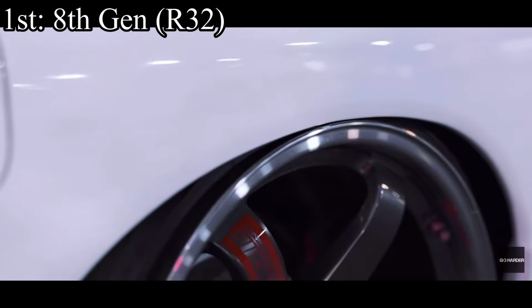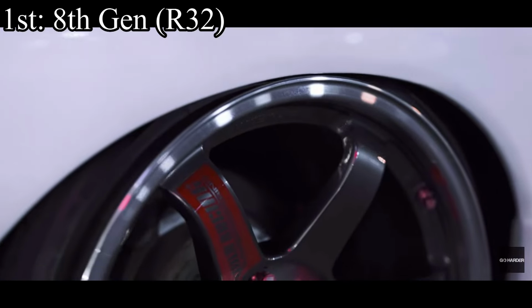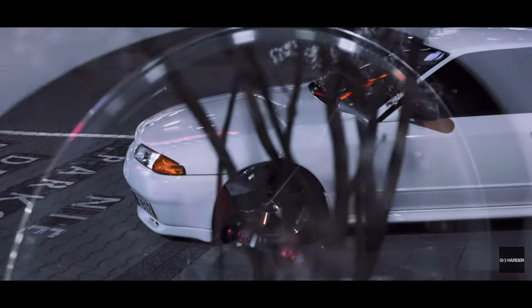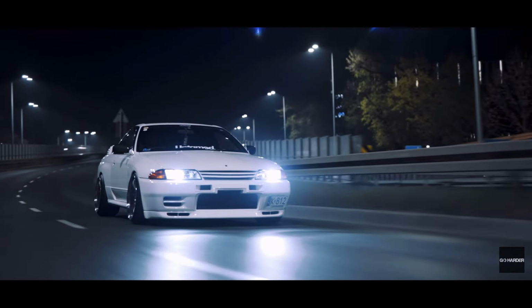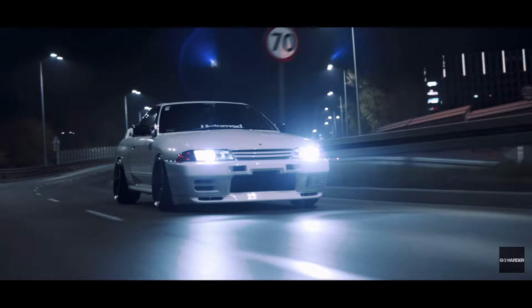But first place is obvious. It's the 8th generation R32 Nissan Skyline. It is just incredible. This car will go down in history as one of the most legendary 90s cars ever. Like there are certain cars where you just know that.